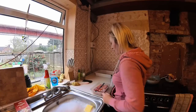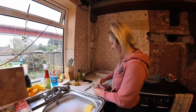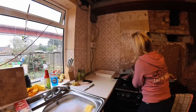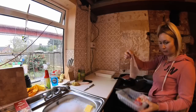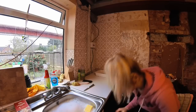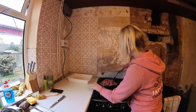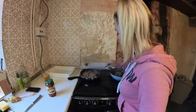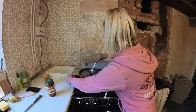Right, so the next thing I'm going to do is put the meat into another pan that I've heated up and fry that off. Make sure you take the paper bit off, because it doesn't taste very nice. I've just stirred this around until it's gone from pink to a sort of browny colour.